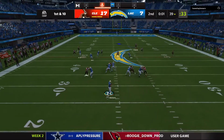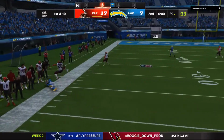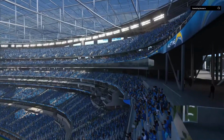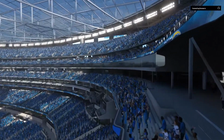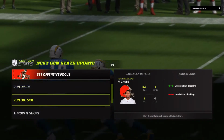The final shot before the break for Herbert. For Keenan Allen, that's complete. And he's going to be out of bounds, but not before he takes it inside the 40. So we come upon halftime, and it's the visiting Browns with the lead.